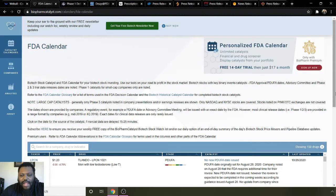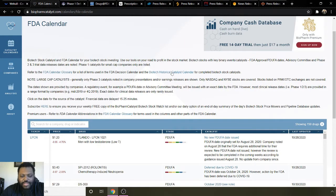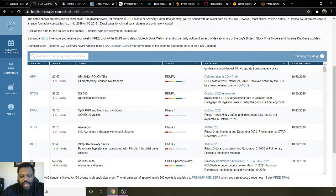There's an FDA calendar out there. If you go to biopharmcatalyst.com/calendars, it'll give you the pharmaceutical or FDA calendar date. It basically goes through the different companies. It shows their ticker. It shows the price. It shows the stage that they're at, the different catalysts, and the days that it's supposed to go through the approval process, or what stage and approval that it currently is.